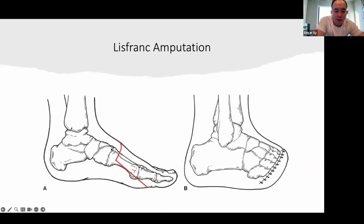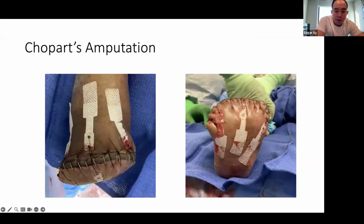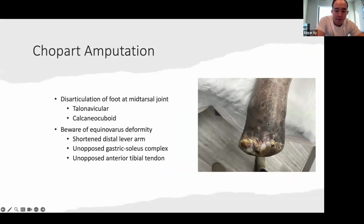So again, you have your Lisfranc at the level here, but like I mentioned earlier, if you can preserve some of the metatarsals, you can. I want you to appreciate how the plantar skin is a little bit longer, so you have that flap to flap up, right? So here's one that's just not good and had to be amputated. This is a Chopart, at the level of the talonavicular joint and the calcaneocuboid joint, that I had to do, and unfortunately it started failing here.